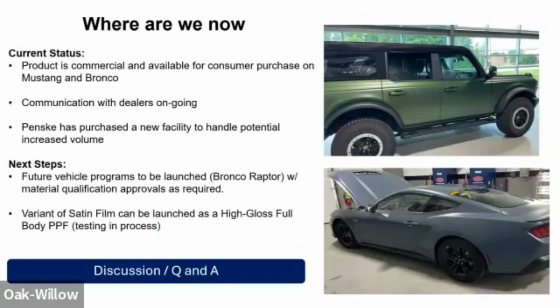Yeah. And so one of the questions that did come up then is, what's the level of skill and training that is needed to actually do that manual application of a film, right? Does it have to go to Penske, or is there someone else that would be skilled in applying that? There are skilled people out in the market for applying film. Yeah, sure.